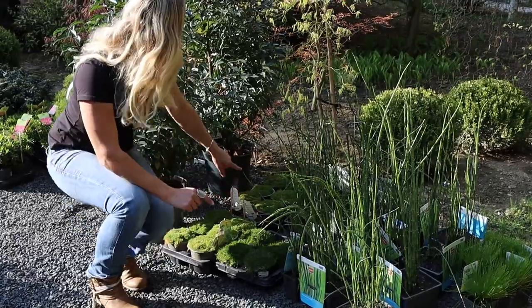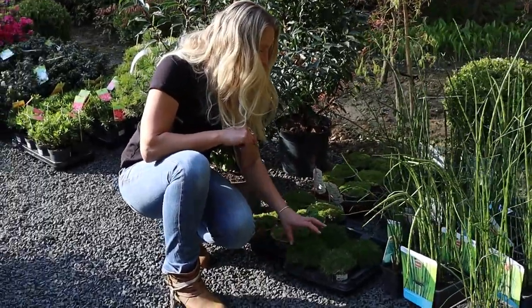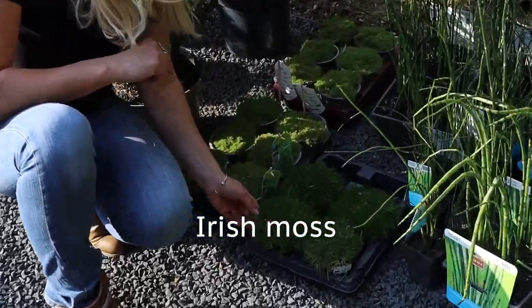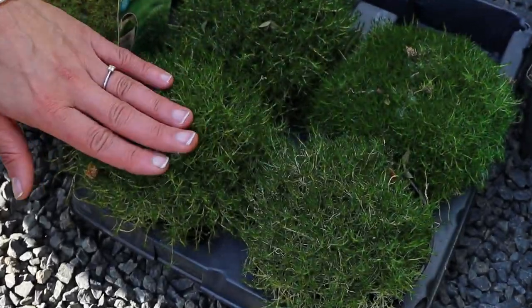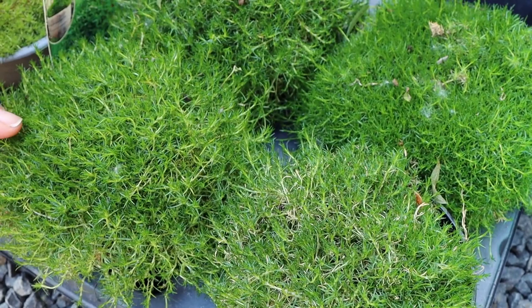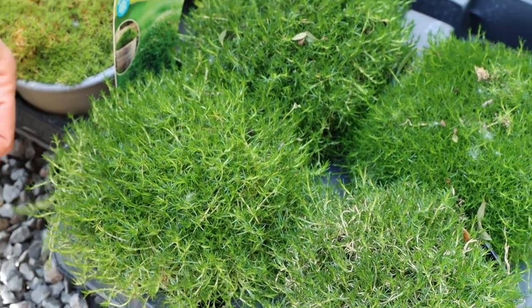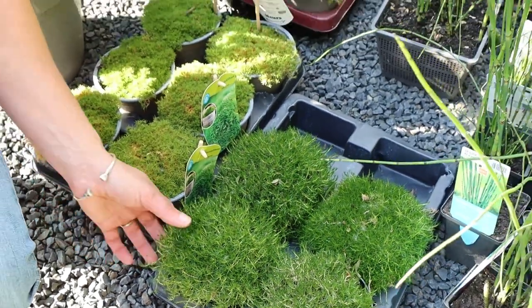Now moving on to this little section here. Here we just got some Irish moss. It's also called star moss here. So this is not a moss, this is a normal plant, a ground cover that grows very low. It can be invasive, but not necessarily. We here never had any problem with it. And it builds tiny little white flowers in early summer.